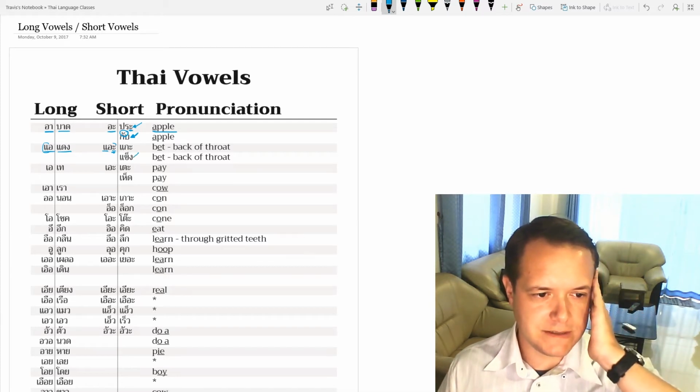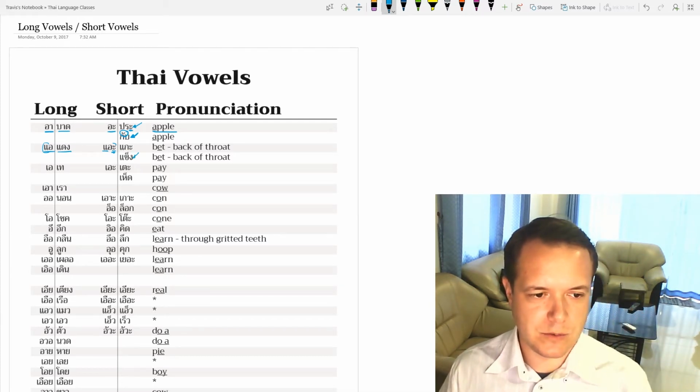When there's a closing consonant here, for example, the ngongu, there's no space for these two hooks, so it has to be written above as that symbol, but it's still pronounced the exact same way. So this is keng, keng. Okay. The next one, this one's easy.